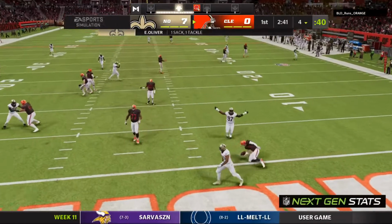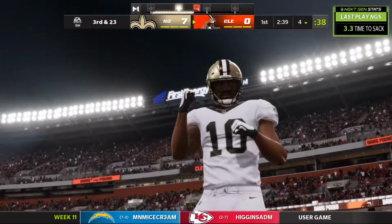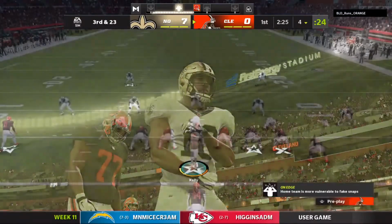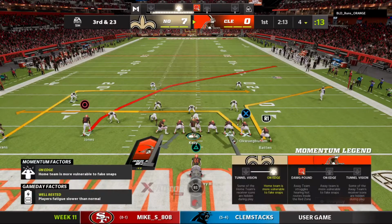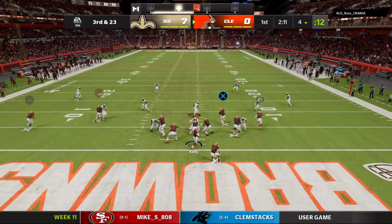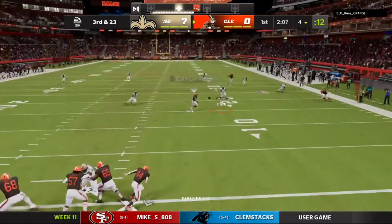Pressure gets to him, and down he goes. Back at the 4-yard line. Ed Oliver in there to get him, and that is sack number 6 now for him on the year. After the sack, they'll come up now 3rd and long. Yeah, I wouldn't be surprised to see them run the ball here just to try and get some space.